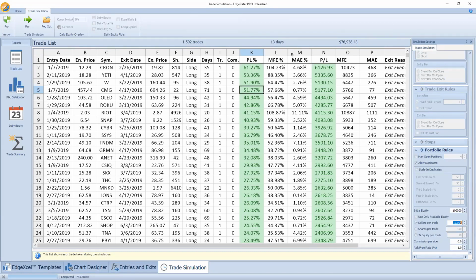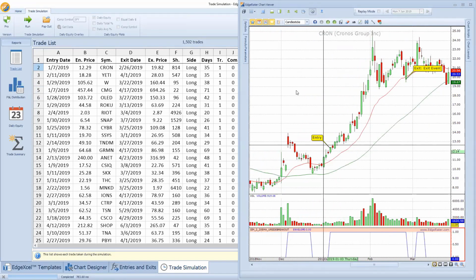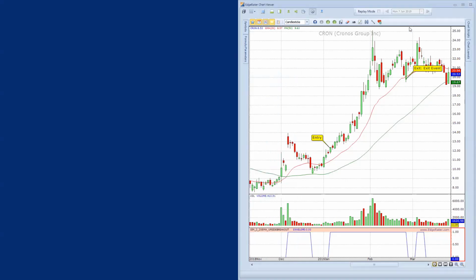Maximum MFE percent and MAE percent. These are interesting numbers because they will tell you where the stock got to before you took the exit. What was your maximum favorable excursion? So in the case of Cron, we go back to the chart over here. We know that we exited here in this trade at a 61.27% gain, but we also know that at some point in the trade we were at 104.23%. So we had quite a significant drop. And that was one thing I was saying about using your 20 EMA as your exit: you have potential for large drops from your maximum favorable excursions.